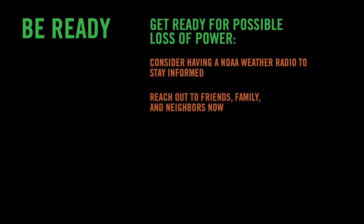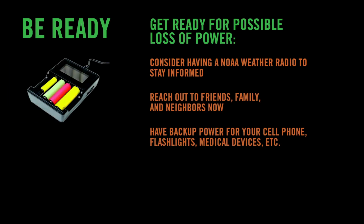Make sure that you have extra power sources for your cell phone, have batteries for your flashlight, have backup power for any medical devices you might need. This is how you're going to get through a planned power outage.